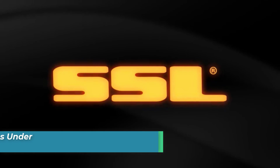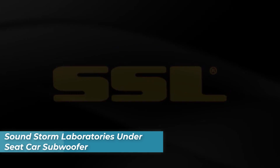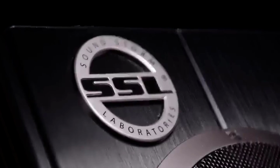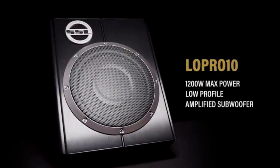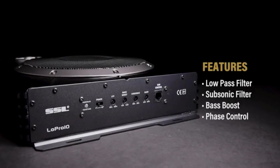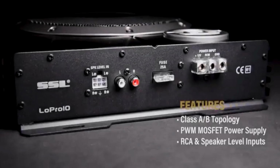Number 5 is SoundStorm Laboratories Underseat Car Subwoofer. SoundStorm Laboratories offers an underseat subwoofer with a built-in amplifier and MOSFET power supply. With variable low-pass filter, high and low-level inputs, and bass boost, it provides customizable sound options. The compact design makes it ideal for space-challenged vehicles.